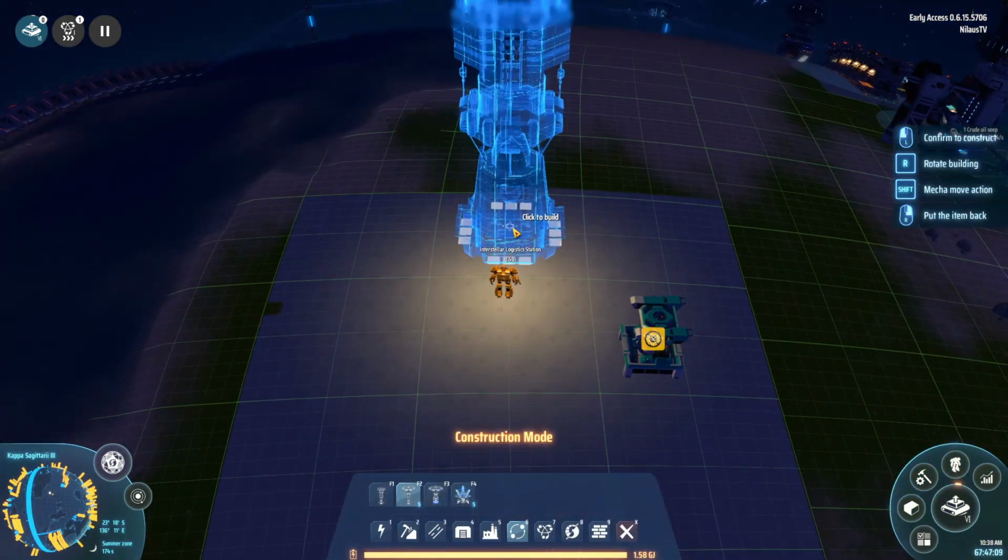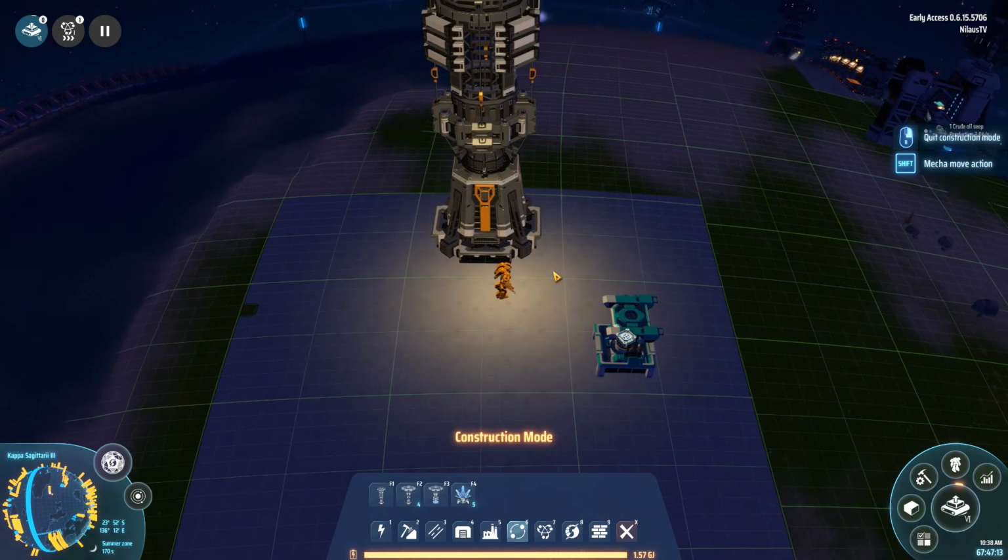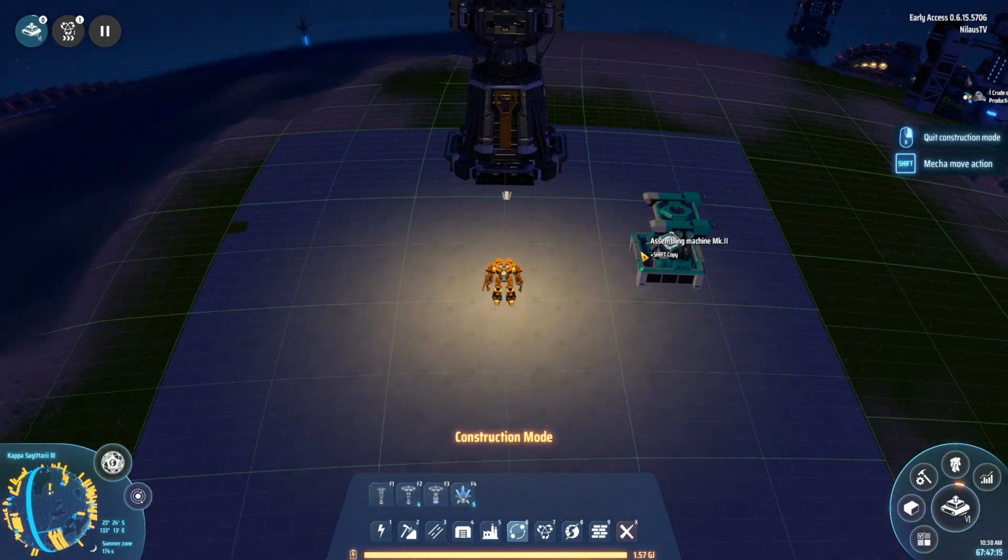Alright, let's get a few of these, or just one preferably. Where is this going to be? This is going to be right there, smack in the middle of it. And then I want 2 lines on each side.